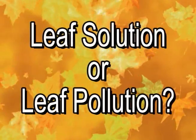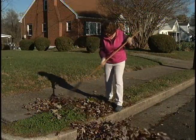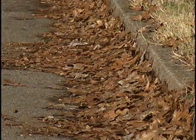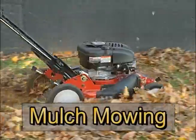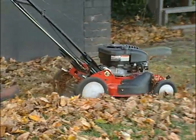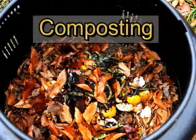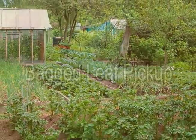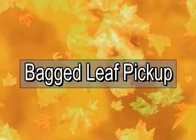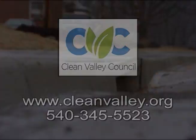Are you a part of the leaf solution or the leaf pollution? When you rake or blow leaves into the street, drainage ditch, or curb and gutter system, you're clogging the drainage structures, which causes an increase of street flooding. Try mulch mowing instead. A standard rotary or mulch mower will chop the leaves directly back into the turf. Composting your leaves is a great way to add nutrients to your gardens and flower beds. Or check with your locality about bag leaf pickup. Remember, only rain down the storm drain.